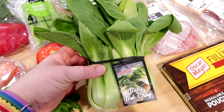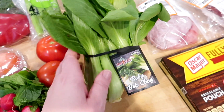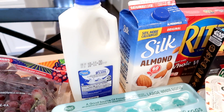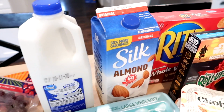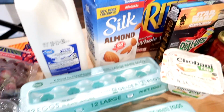There's a Thai curry noodle recipe that I want to make that called for bok choy. I can link that recipe down below, but I grabbed that from there. I grabbed half a gallon of 2% milk for either cooking or cereal or whatever. And then I also got half a gallon of almond milk for some recipes that I want to make.